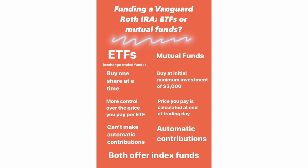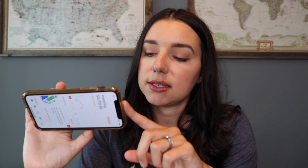Because then you can utilize Robinhood to buy the ETF version. So the ETF version, you have more control over the price you pay per ETF, whereas the mutual fund, the price you pay is calculated at the end of the trading day. All right, so the minimum initial investment for those mutual funds, the VTSAX, you can purchase that directly on Vanguard.com. But for everybody else, we're going to hop over to Robinhood because we're utilizing this strategy with little money, and we're going to use an app that makes it very easy to access these index funds.